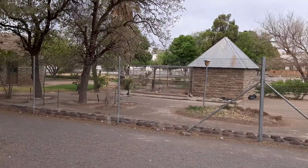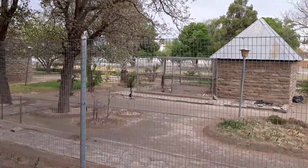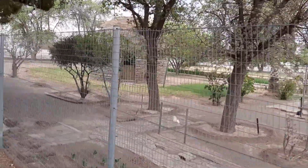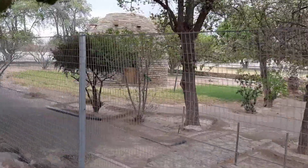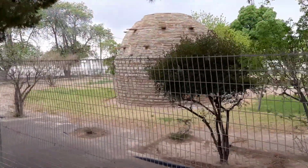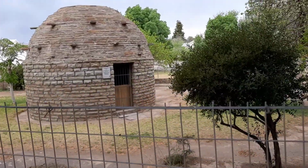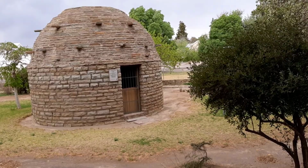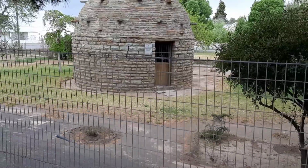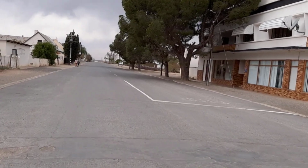Look at this. I wonder what this is. Rabbits and chickens. How's this building? Looks like a beehive. Called Beelhuis. Oh, so it's more like just a monument type of thing. Okay, let's see what's further down the road.